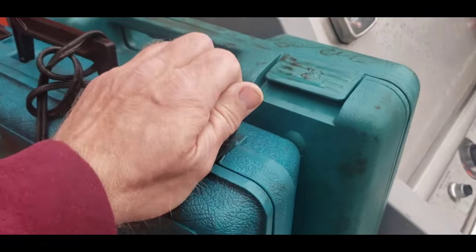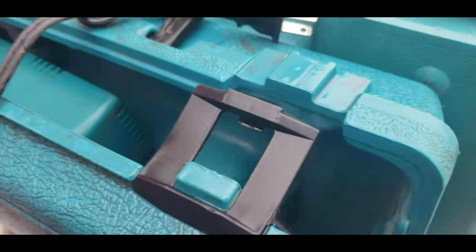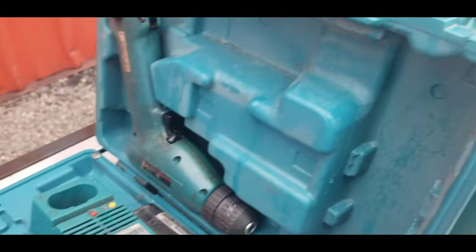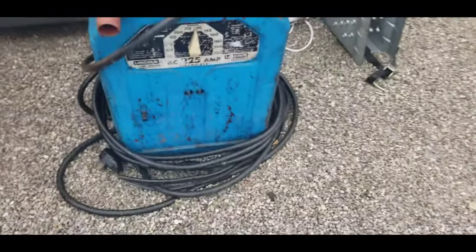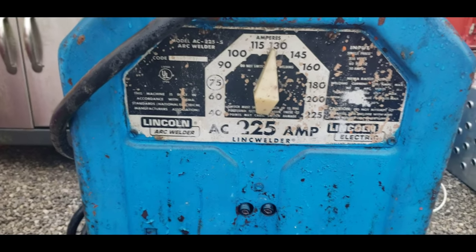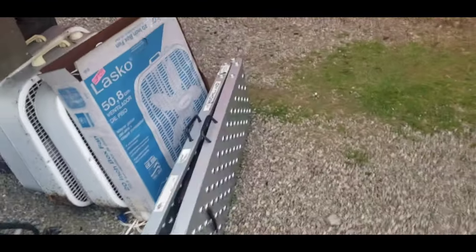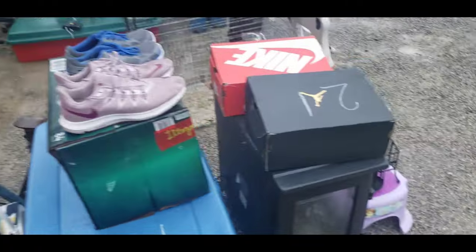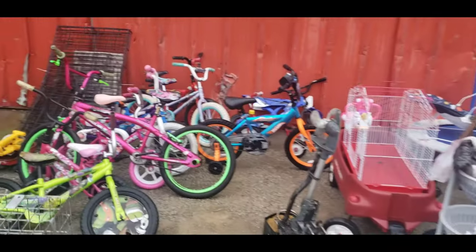Got some Makitas here. Anything in them? Oh, yeah. It is a drill. Here you got a Lincoln welder, 225 amp. You got one ramp for that one wheel vehicle. Guess they're getting rid of their spring bicycles.